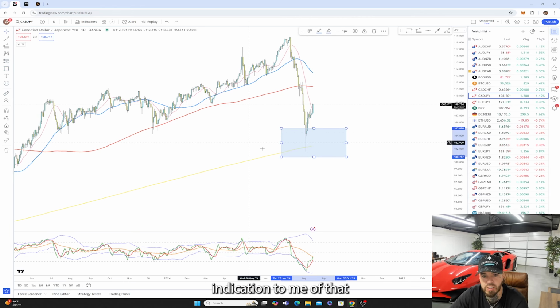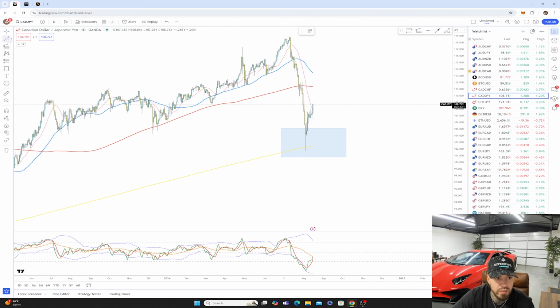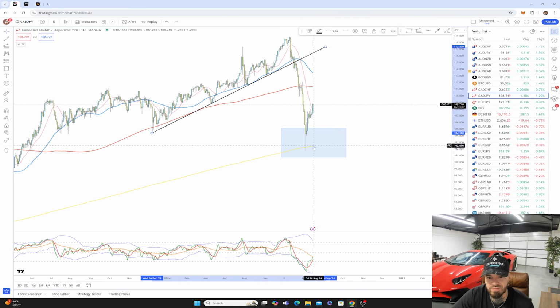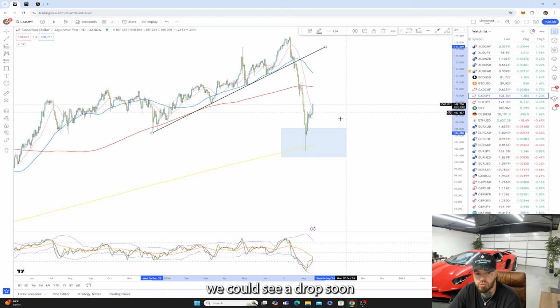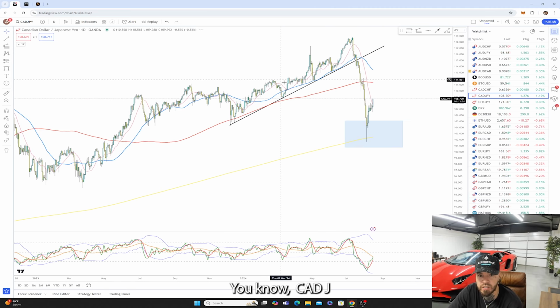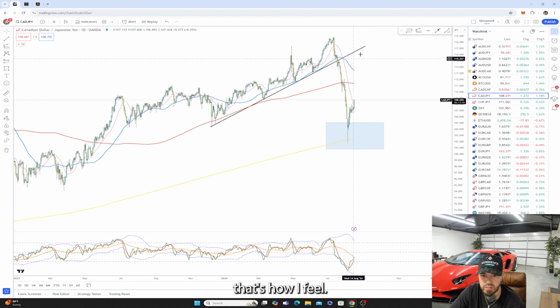This is a very clear indication to me that I need to be staying away from little things like this. This tells me it could rise all the way to the top. It also tells me that we could see a drop soon because of this trend line that was broken. CAD J had all of this, so that's how I feel.